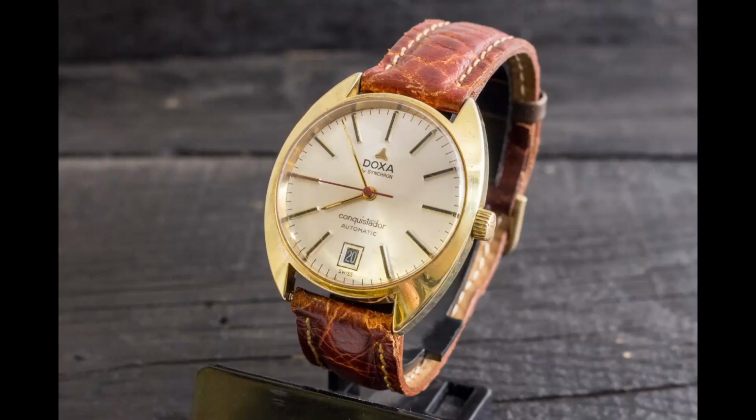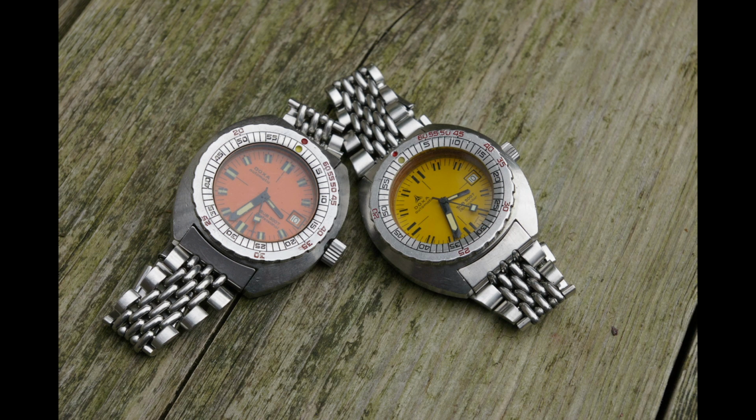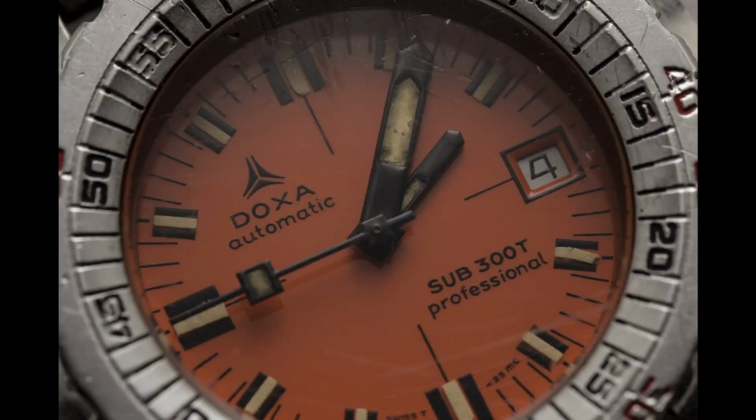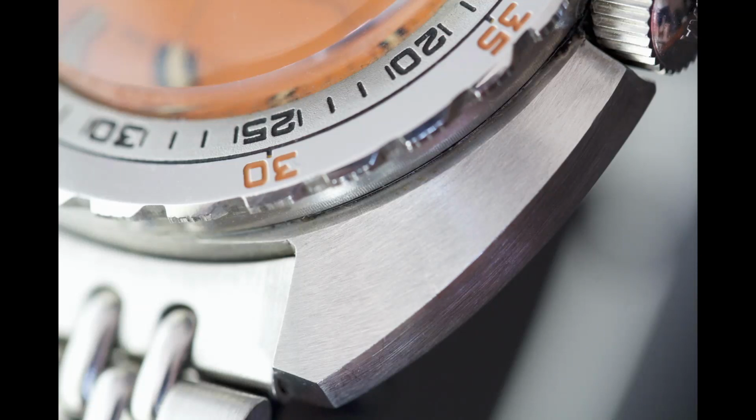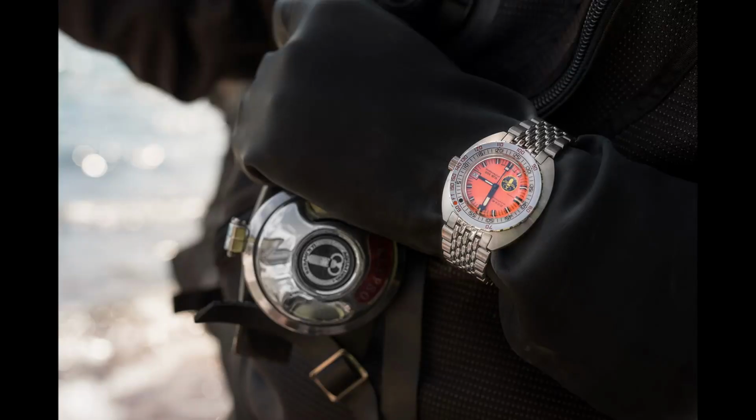Doxa began making traditional dress watches, from elegant dial designs to chronographs. But it was in the mid-1960s that the brand would create one of the most influential dive watches of all time. Doxa would produce an affordable sports diver for leisure and professional divers, a reliable, comfortable, purpose-built, and highly legible piece of equipment. Even today, Doxa's lineup is lined with reissues of the famed Doxa diver, which debuted in 1966.